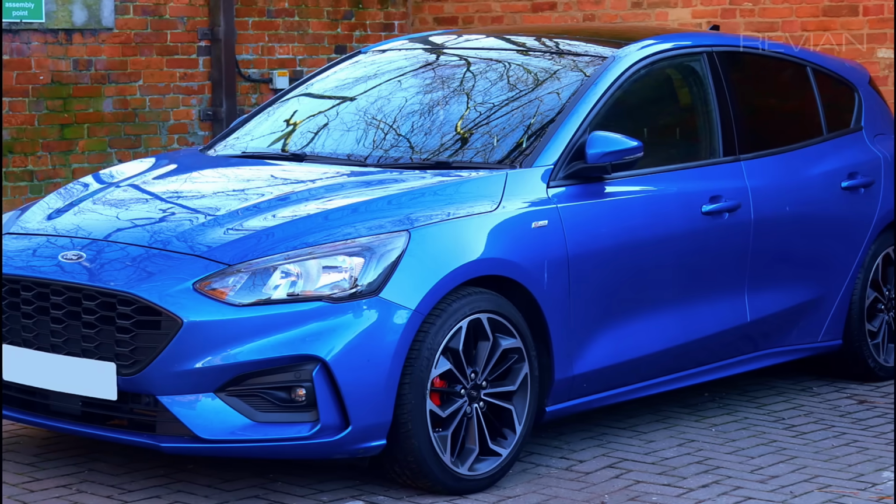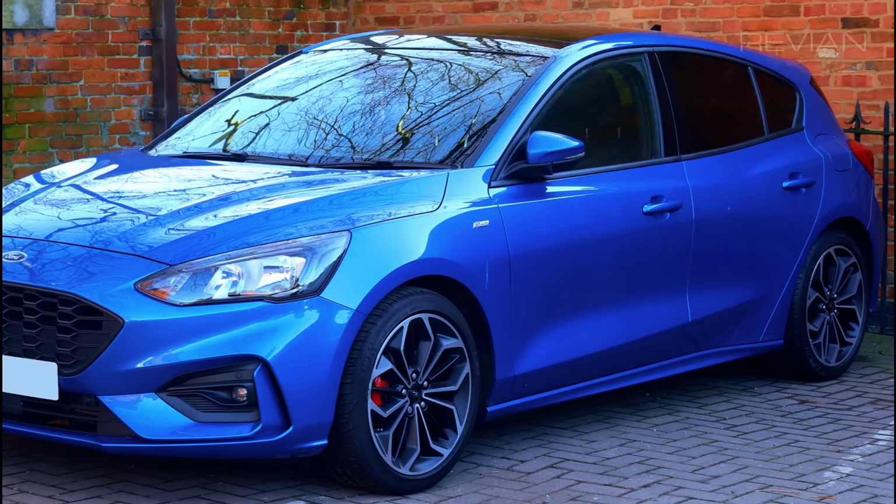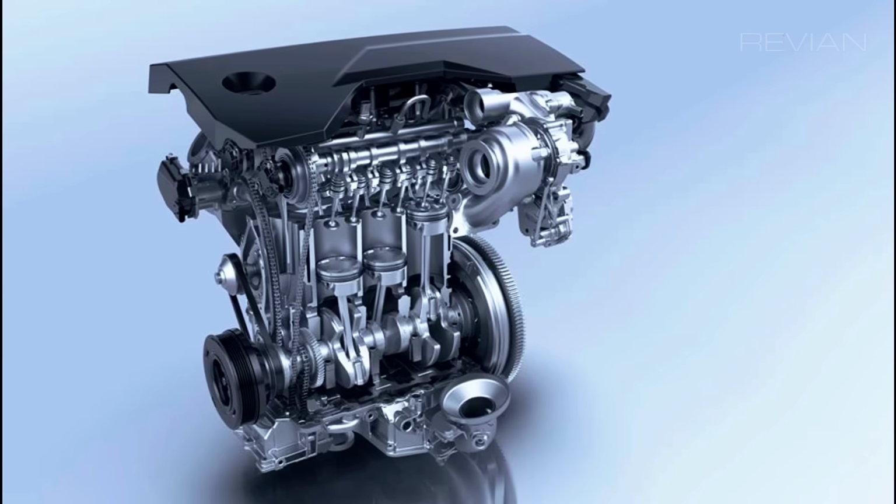Coming soon? From Ford. Packed with technology. Advertised as eco-conscious. But what's inside? It could cost you thousands of dollars.